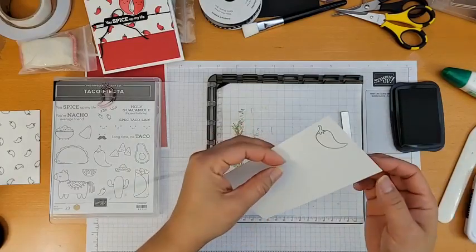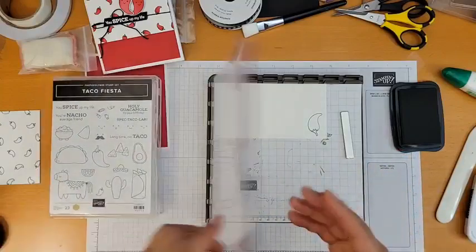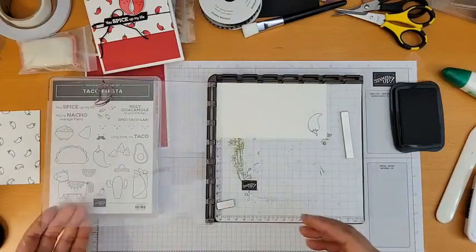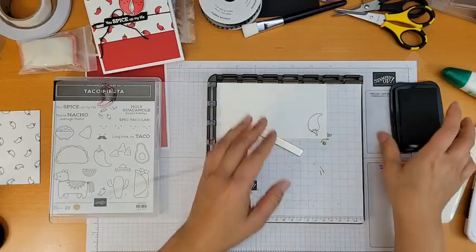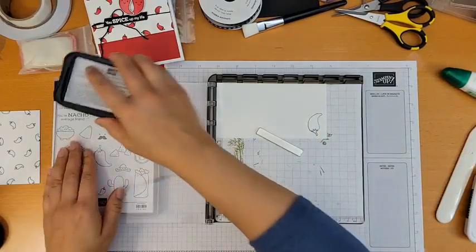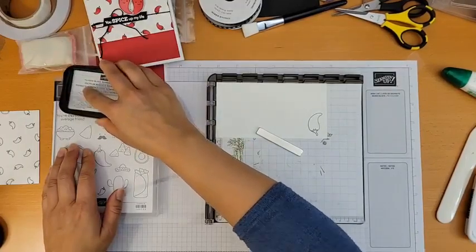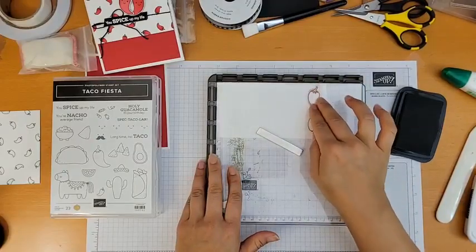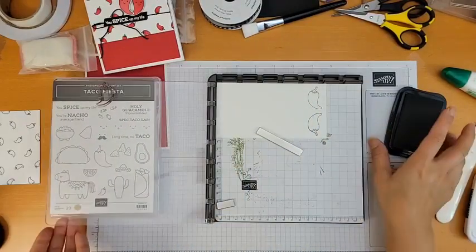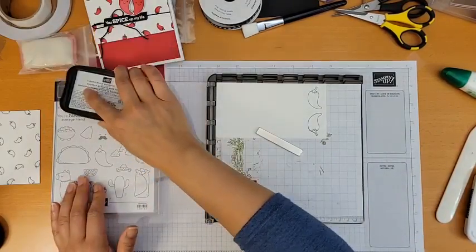Sorry. Yeah. I wonder if that will fit. Let's just check. Yes, it will. Perfect. All right, so I'm just going to stamp the original image, and then we can color them in. All right, here we go. And I'm going to do it twice so that I can get a nice black edge.